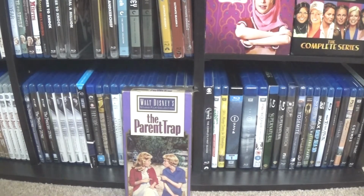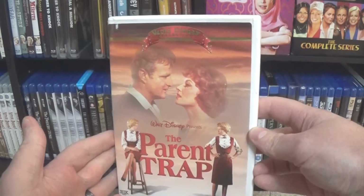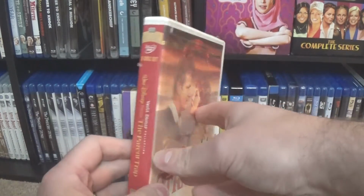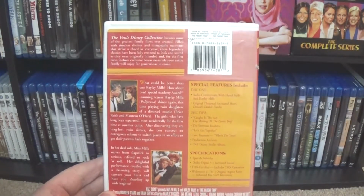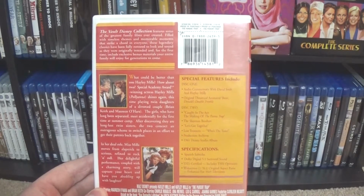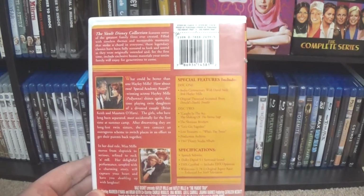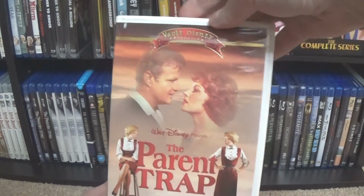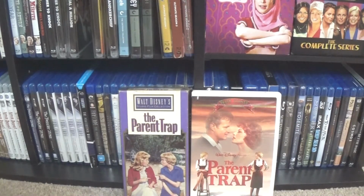Then on DVD, we have the 2-disc Disney Vault collection. I miss them doing these. These were really good. They did a whole bunch of Disney classics, particularly live-action movies from the 60s and early 70s, and they had a whole lot of extra features, and not every one of those extra features carried on into the later pressings for DVD or Blu-ray or whatever they've done over the years. So that's a really cool 2-disc Disney Vault collection for that movie.